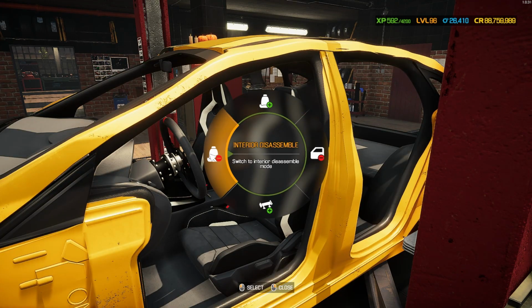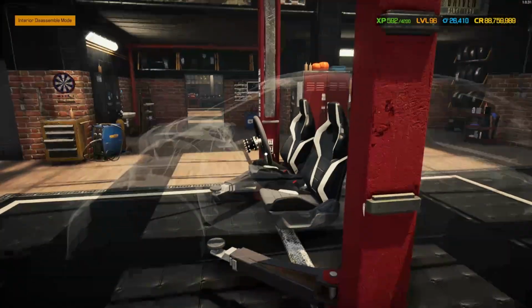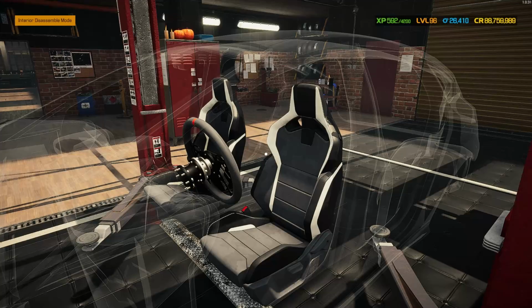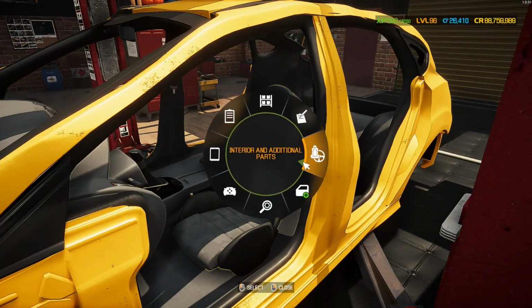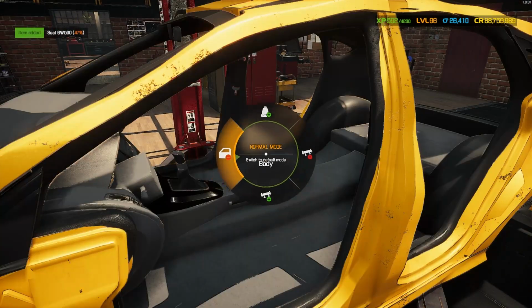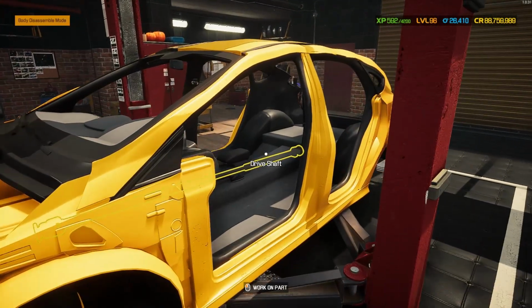Okay, I think my game might be broken. It won't let me remove the seats. This is an issue. Okay, I'm going to have to figure that one out, and I'll be back with you in a short while. I went back into the car editor and changed it back to the original seats, and they've all disappeared apart from this one. So we'll just take that one out, and hopefully that has fixed it, and we'll be able to put the shiny seats back in a little bit later on.